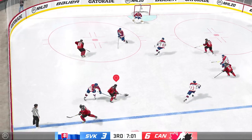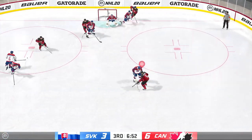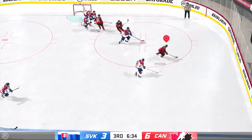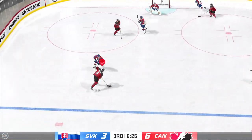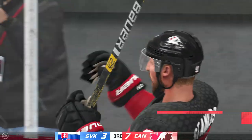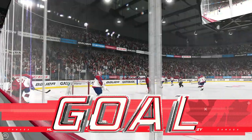Stamkos setting up against the wall. One-time shot, and the lane's clogged up blocking that. That's turned aside for the blocker. Canada's gained possession. Stopped by the goaltender. Whoa. He scores! Jumps on the rebound and buries it.